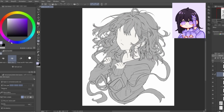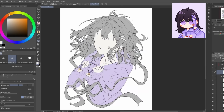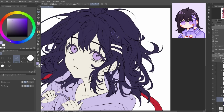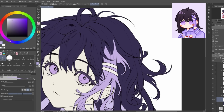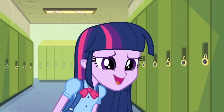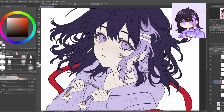Now it's time to add the base colors. I decided to make the ribbon red for a pop of color since Mio's colors are mostly monochrome. I also added her purple hair strand. I feel like if our last character Mari is Rainbow Dash, then Mio is like a mix of Twilight Sparkle's colors and Fluttershy's personality. I'm Fluttershy. Sorry, what was that? It's Fluttershy. I'm getting so giddy at the idea of subtly themed characters.